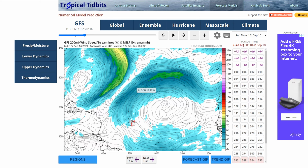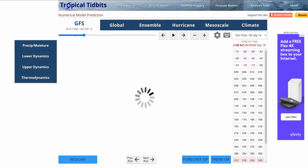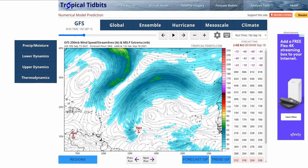This is the GFS valid on Saturday. So the GFS from here, where it is today, to Saturday morning shows limited development. 1,009 millibars could be a tropical depression by then, but at the 200 millibar level we have this big, strong upper trough here, and this has been very well forecast. So I go back to the previous runs of the GFS. The only thing it really changes if you look over the last 4 or 5 runs is the placement of the center of 95L, and you can see 1,009, 1,009, 1,011, 1,012, 1,010.